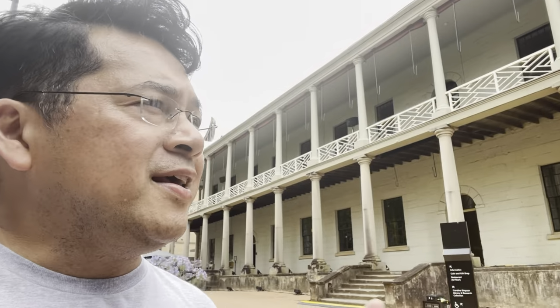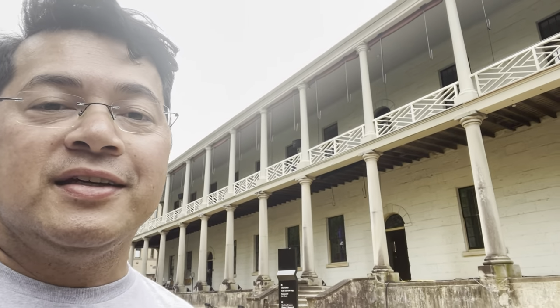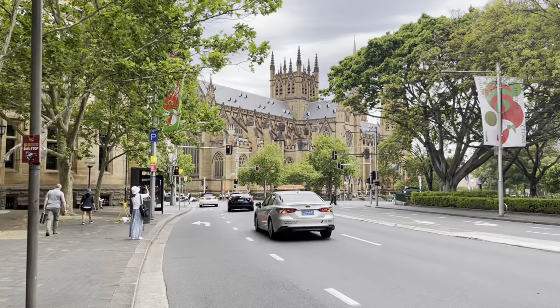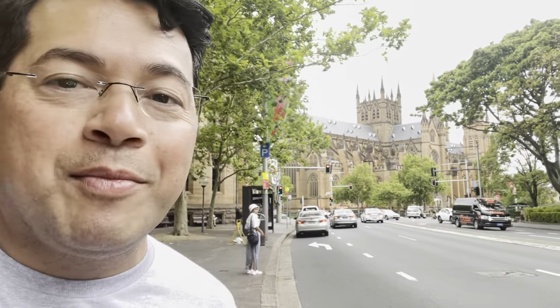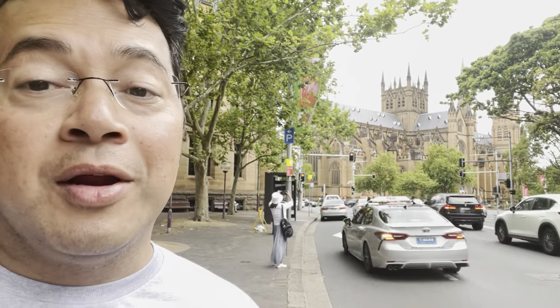So the Mint is Sydney's oldest surviving public building. This massive cathedral behind me is St. Mary's Cathedral, so we're about to explore that area. Oh, but it was a walk getting here.